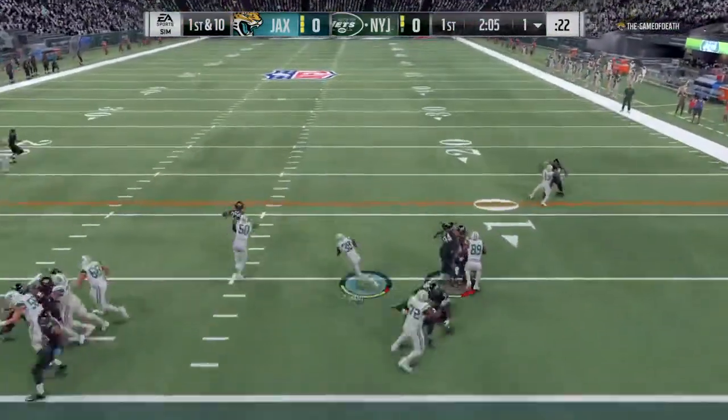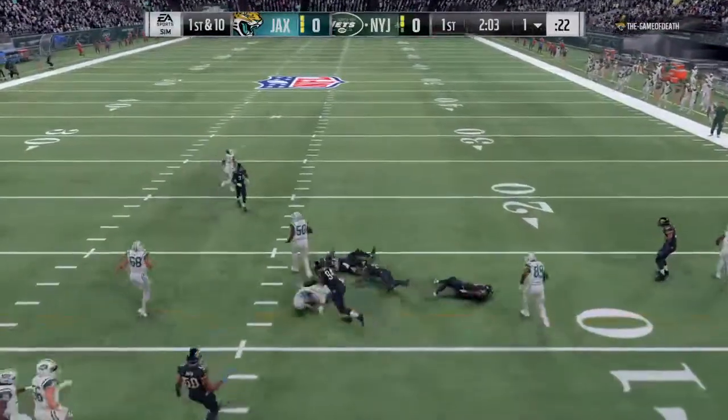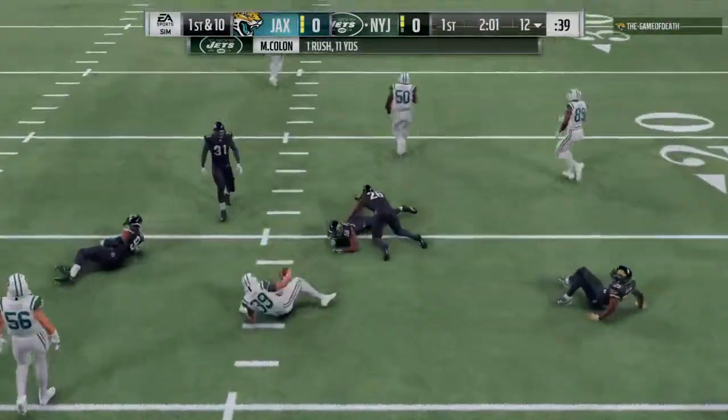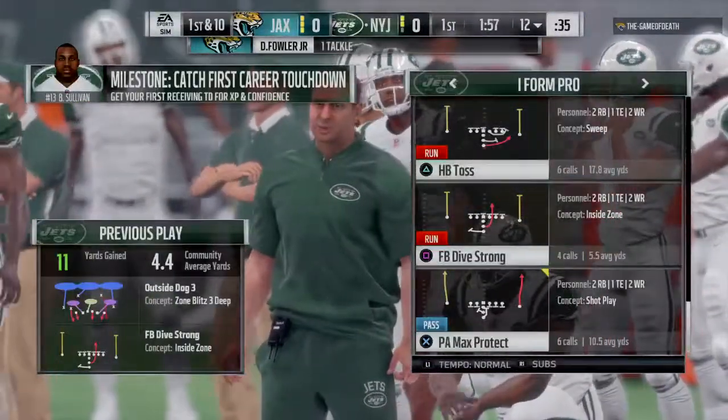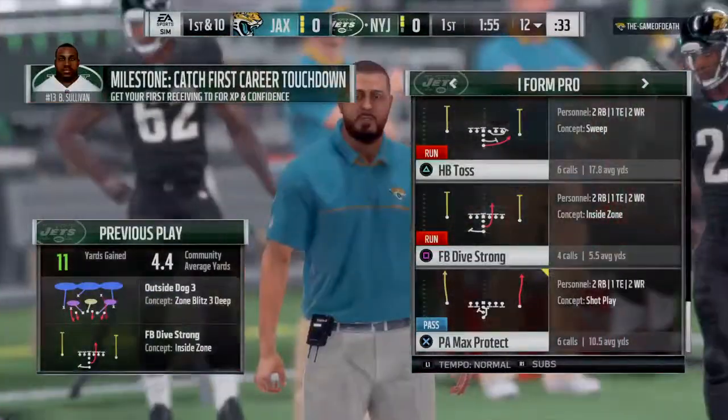Now a first carry for their fullback. And he's able to get this across the 10 before being taken down. They needed some breathing room. He gave it to him. 11 yards and a first down.